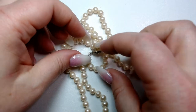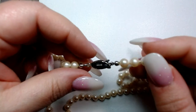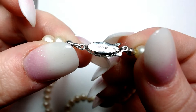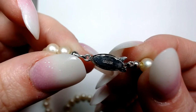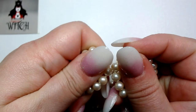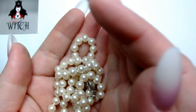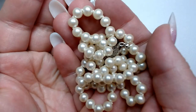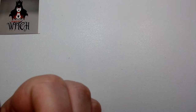Okay. So here's a strand of pearls, and they're knotted. These are beautiful. This says G silver. Galvanized silver? G silver? Do you guys know what G silver is? I don't know. Let me test these pearls. They're not real. But they're really, really beautiful. This is beautiful. Yeah, I love this. I'm not going to bother testing that clasp right now.